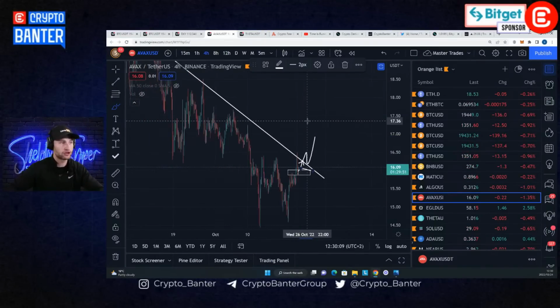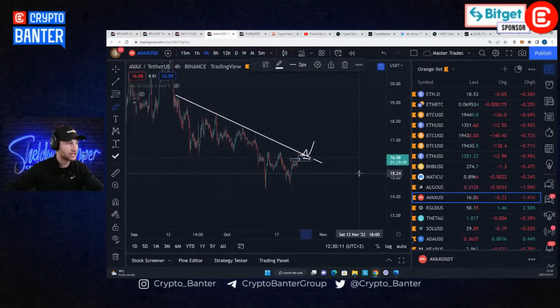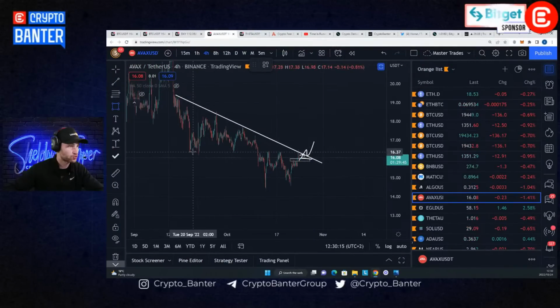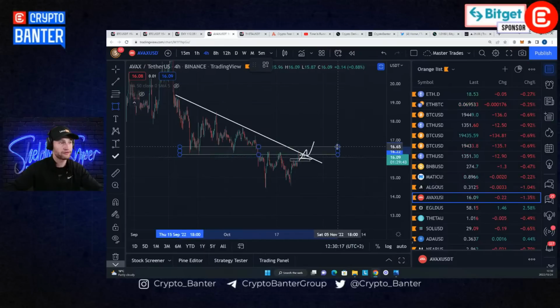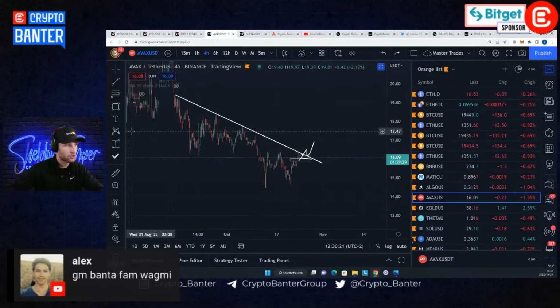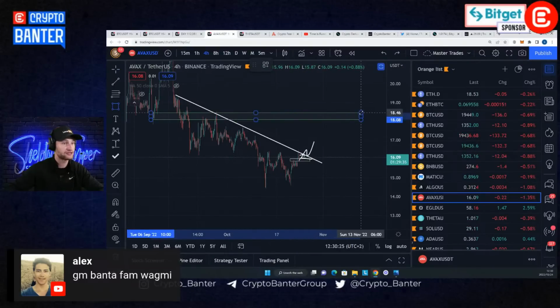Where could AVAX go from here? If it breaks these areas, where could we go? We have some major resistances. The first one is the area we're fighting right now. That's why it's taking a little bit of time. But if we look through that one, after that, our next resistance is basically around the 18 to the 19.